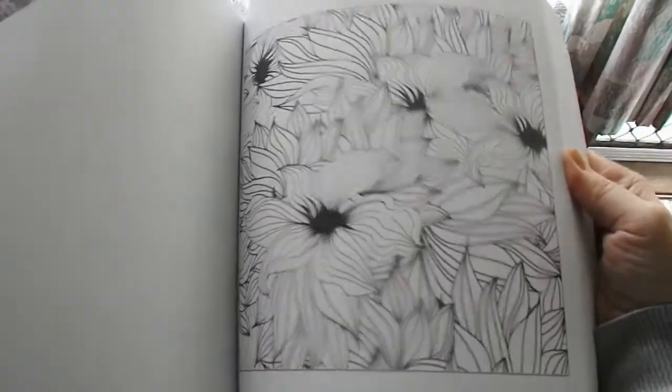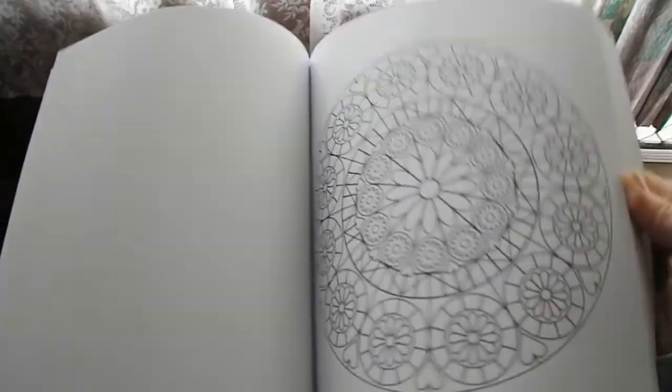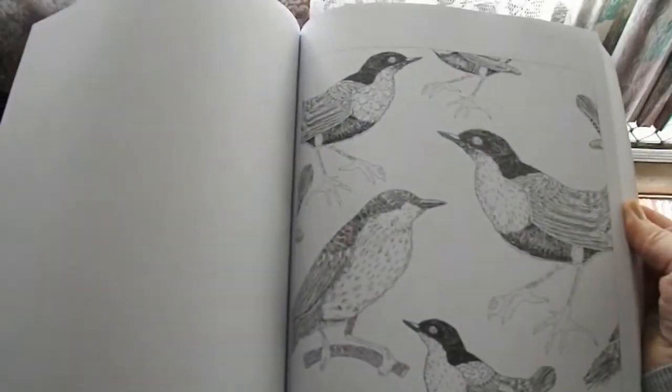Oops, too many going at once. Lots of flowers. Dragons. Quite a few little fairies and things in here. Sweet little butterflies, that's very pretty. Another fairy. Little birdies.